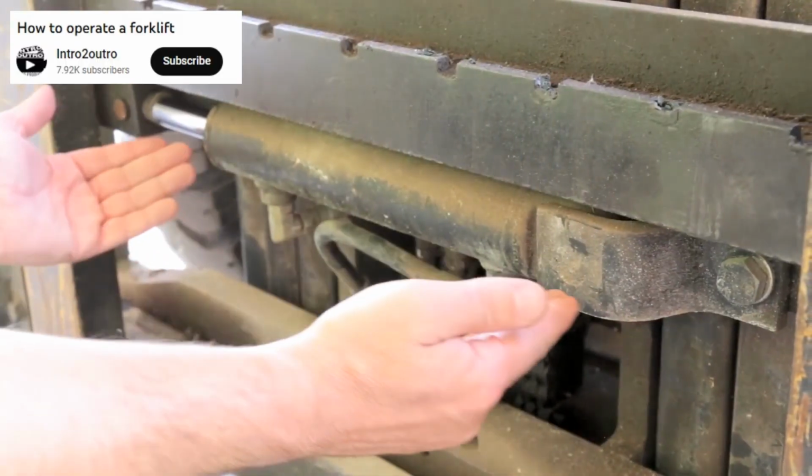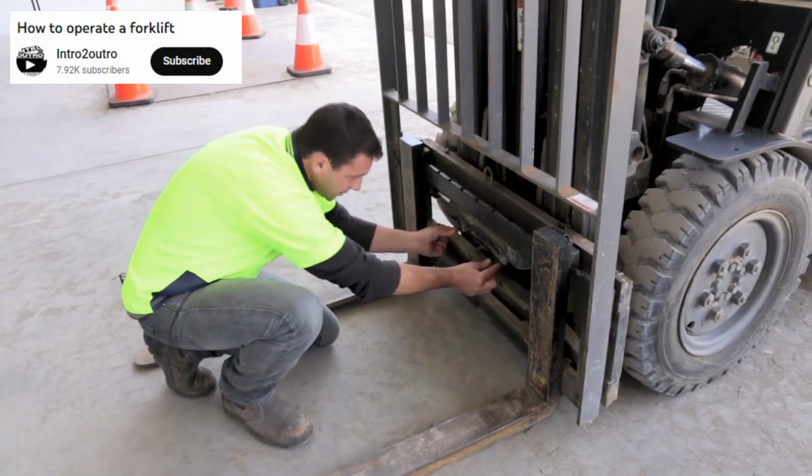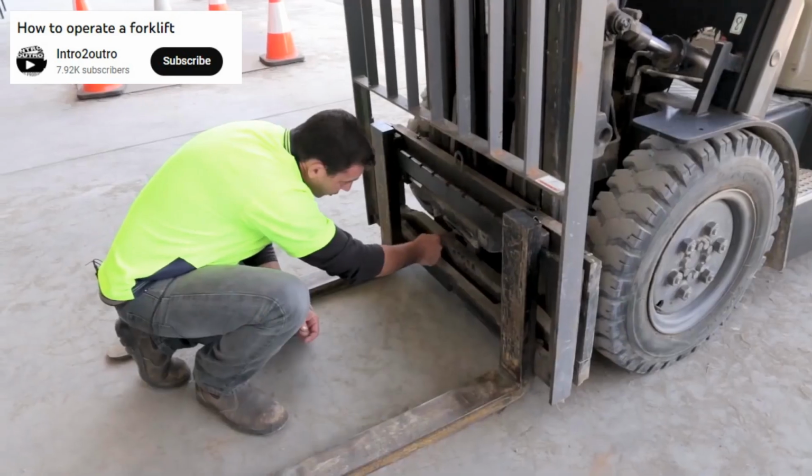Check the side shift cylinder. Check the seals for no leaks, the connection points, and no leaks on the hoses.